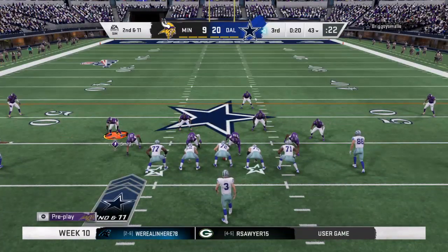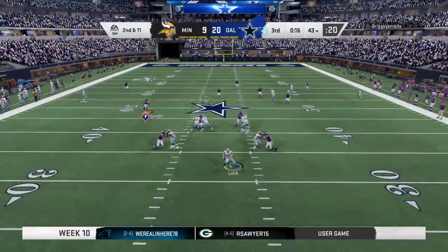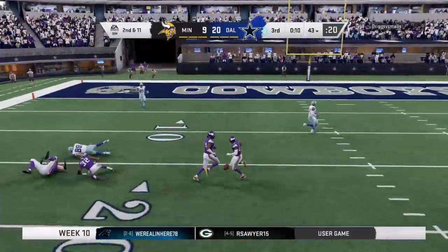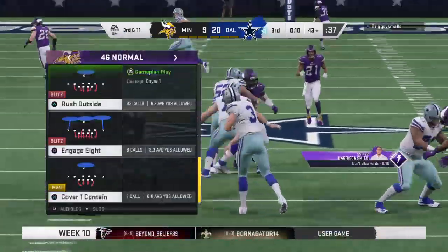Pittsburgh on 2nd and 11 now. Lock. Now he'll let it go on the run. Deep left side. And this will be incomplete. Physical play on the football there, and it's 2nd down.